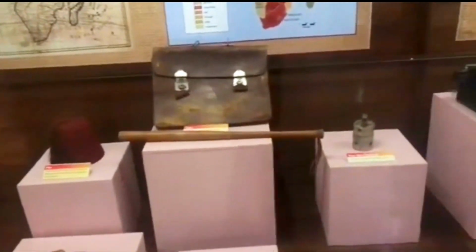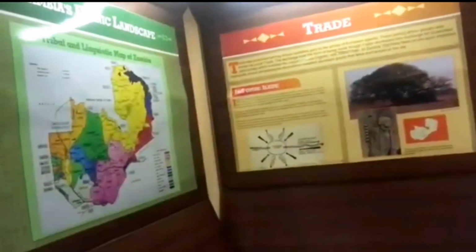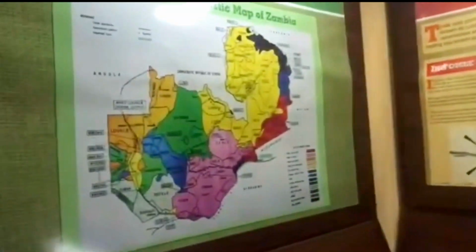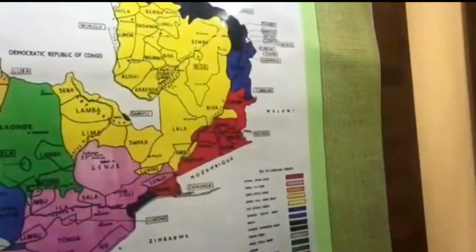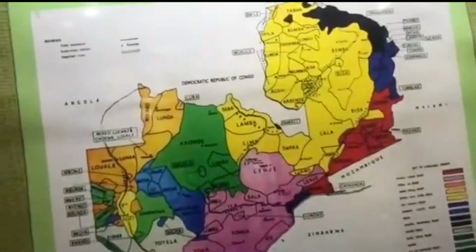Here we've got some of the things that have been used from a long time ago, during the slave time and stuff like that. Okay, so you can see the Lozi costumes there. And we've got this beautiful Zambian map, tribal and linguistic.